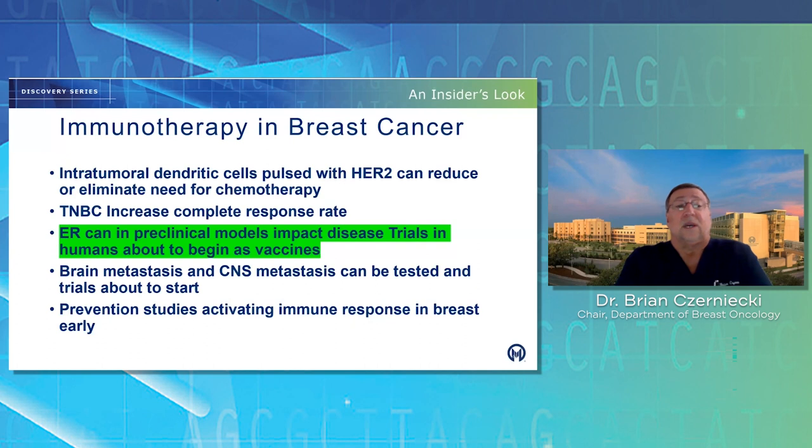So to summarize, we can put in the tumor some immune cells that drive an anti-cancer immune response. We're hoping with some more trials and some more research that we're very close to a point where we may be able to eliminate the need for chemotherapy or drastically reduce it in both HER2 and triple negative breast cancer. I don't have time to show you, but we have the same thing happening in ER positive breast cancer now. I also showed you that we can do this with brain or central nervous system metastasis.